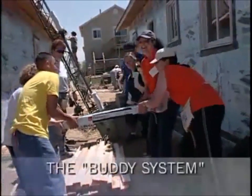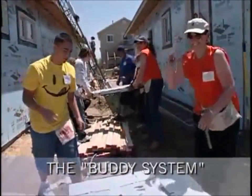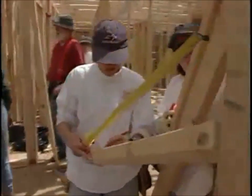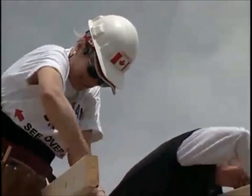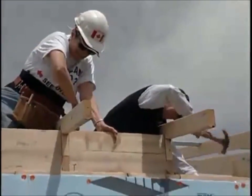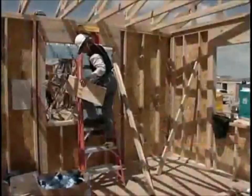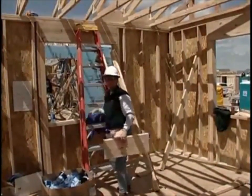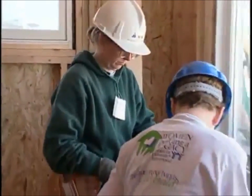Implement the buddy system where you keep an eye on a fellow volunteer. Don't be afraid to tell them to stop working if they don't look well. If the volunteer resists, alert the construction supervisor. Older volunteers especially need to be aware that balance and upper body strength weakens with age, and the ability to recover from injury is also weakened.